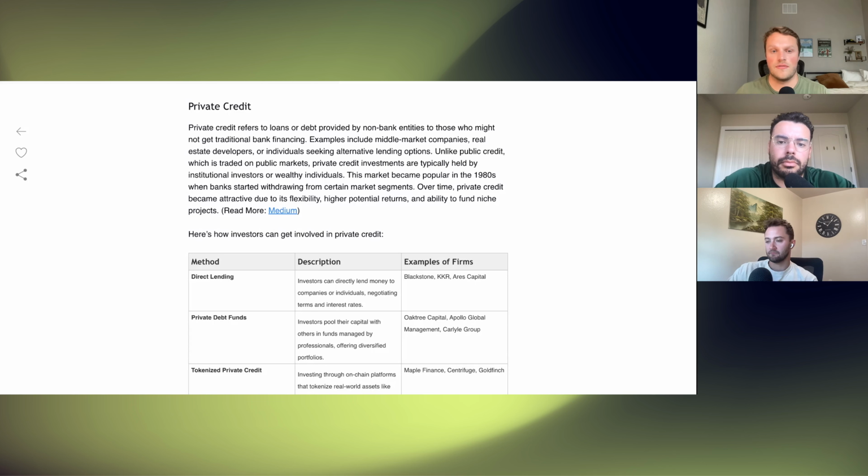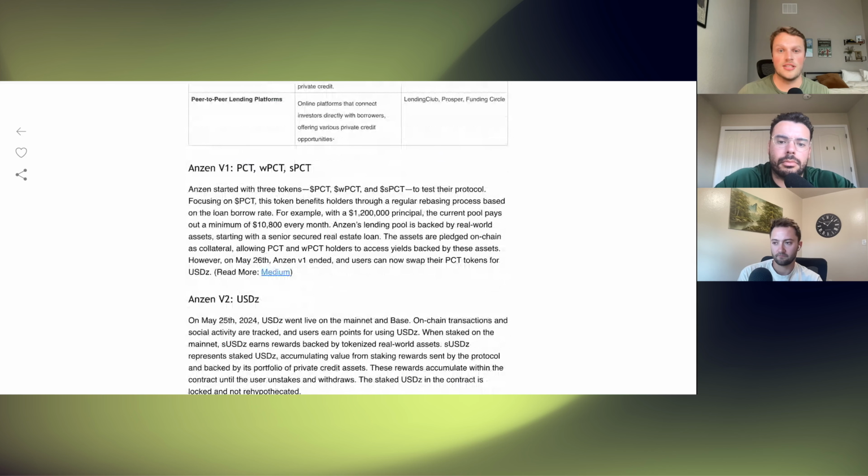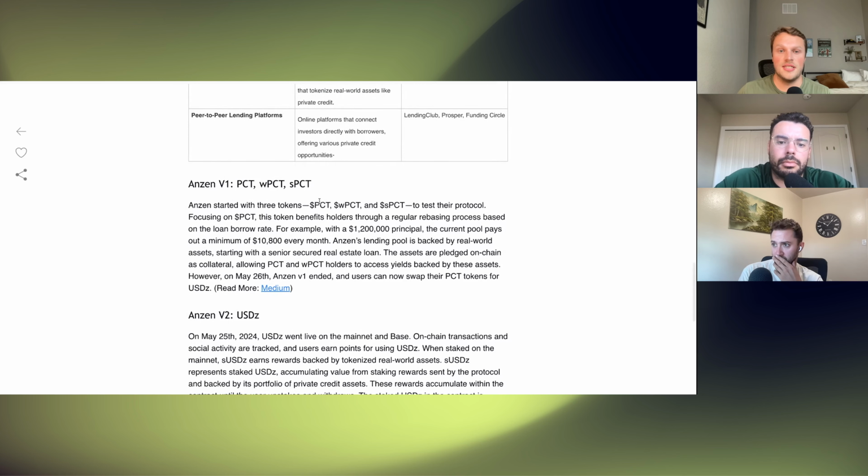And to continue this further, Ansen Finance, the creators of USDz, actually already had a version 1 of their protocol. They wanted to do a test run of essentially how USDz was going to work. And so they created this token called PCT. This token was backed by a senior secured real estate loan, which I think is something we haven't seen any stablecoins in crypto being backed by. And while this is slowly finishing up and you're able to now transform your PCT tokens into USDz tokens, you're going to see a similar backing with USDz.